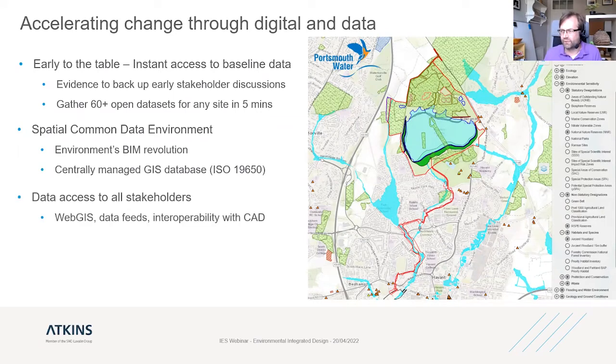Systems are also becoming more integrated. That means that data is available to all stakeholders, not just the environment and design teams and the contractors, but also the client, the regulators, planning officials, members of the public. We can visualize the data in web GISs, like the example on the screen there, or we can load that same data into desktop software to analyze CAD, GIS, etc., to do further analysis.